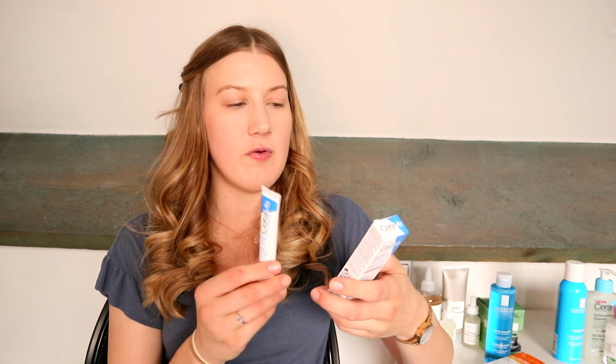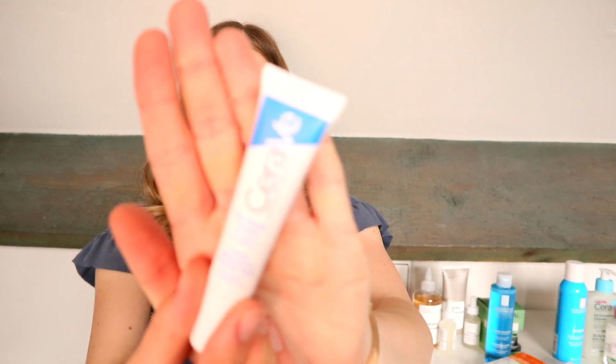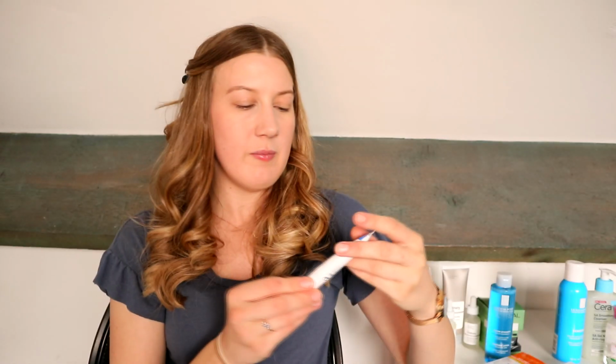So after using the toner, then I would use an eye cream, and I actually picked up 2 of these because there was an offer on. So it's the CeraVe Eye Repair Contour Cream, and it's a little 14ml tube, and this cost £12.50. It contains hyaluronic acid, which is really good because it helps your skin retain oil and water and stops it drying out.